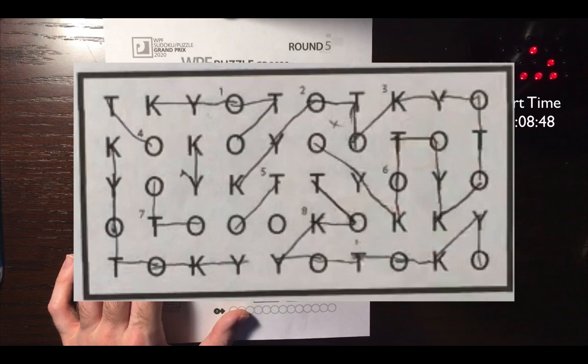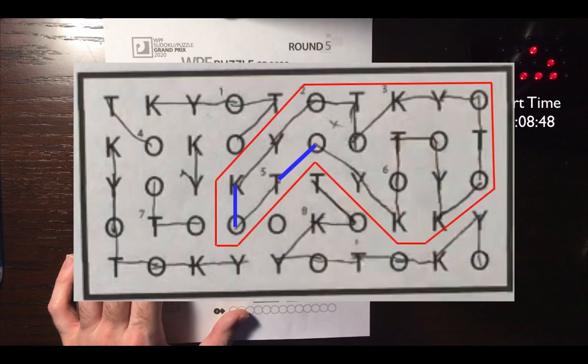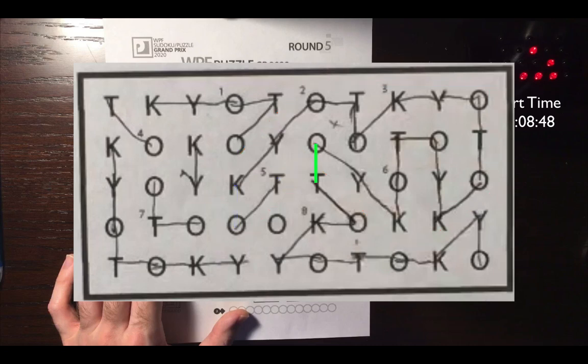Here, I am considering if one of this O's possible T connections causes a closed loop. It turns out the diagonal does, after thinking far enough ahead. Following from the other side of the O, this next O must lead to a K. The only option for this is up, but this closes a loop surrounded here in red. Since a path from the start to the end cannot get to this loop of letters, the blue diagonal cannot be correct.